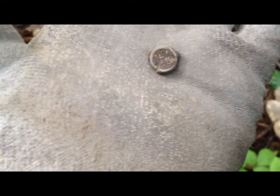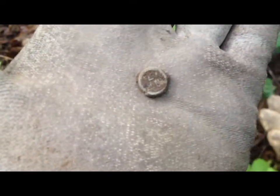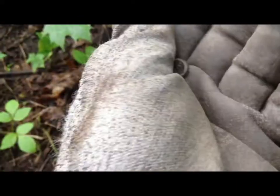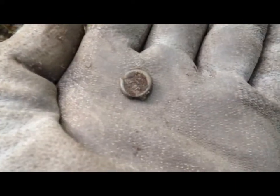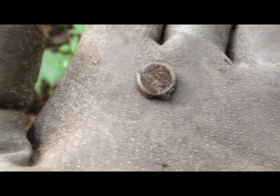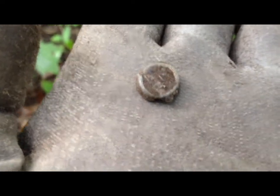Okay. A first for me. My very first lead bag seal. Awesome. I was wondering when I was going to find one of these. Cool. I'll clean it up and see if there's any writing on it when I get home. Excellent. It looks like there are some markings on this side. Yeah. Excellent. Very pleased with that. Sweet.